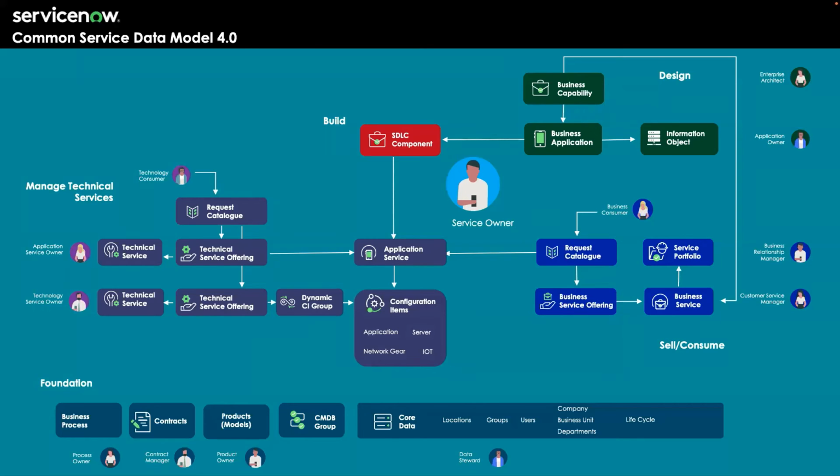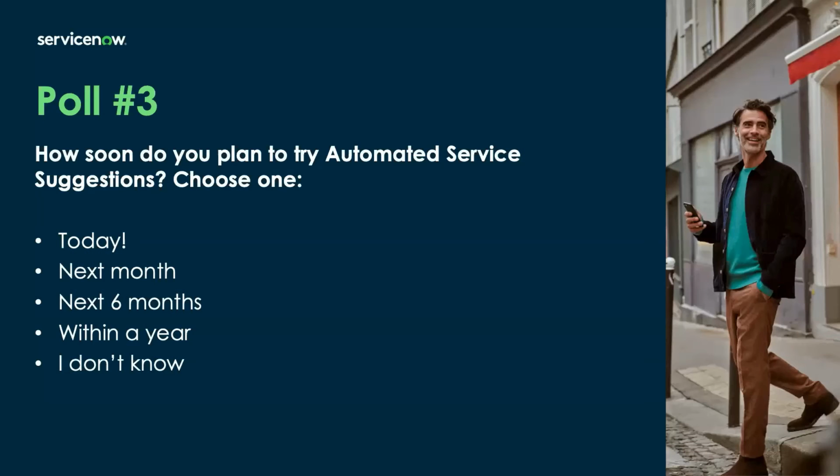Alright, so what we'd like to do is I'll share another poll with you. And what we'd like to understand is, now that you have seen this in action, how soon do you plan to try this out? You're going to try it out today? You were so excited by what you saw, you're going to try it out today? Maybe next month or the next 6 months, within a year, or maybe you just don't know yet.